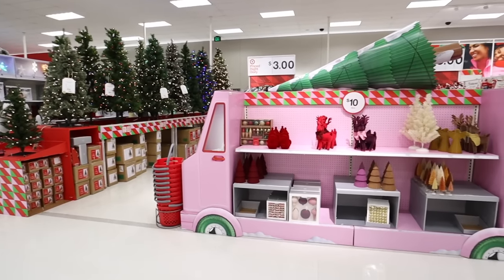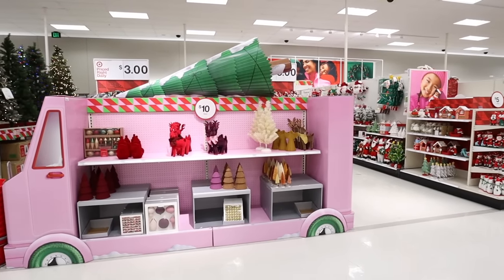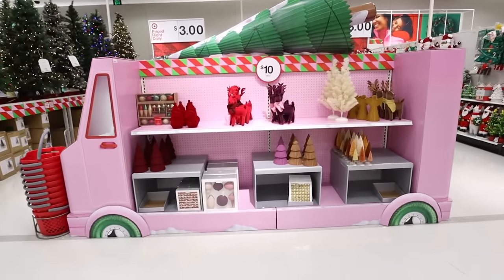Okay, so that was all of the Studio McGee and Threshold Christmas decor. We are going to head back now to the Wondershop and check out all of the Christmas decor that you can find back there this year. The 2023 Target Christmas Wondershop is officially here and we're looking at all of the decor today. Look at this big pink truck.